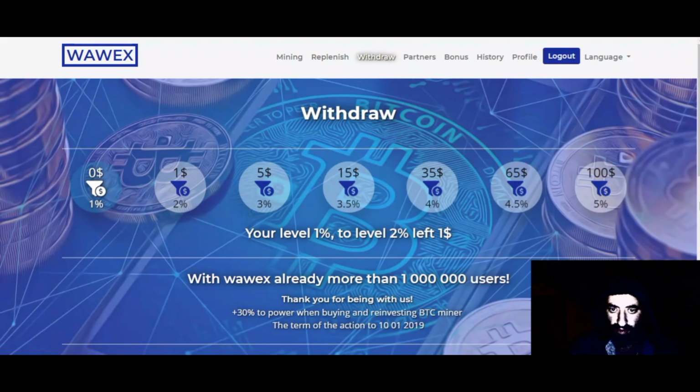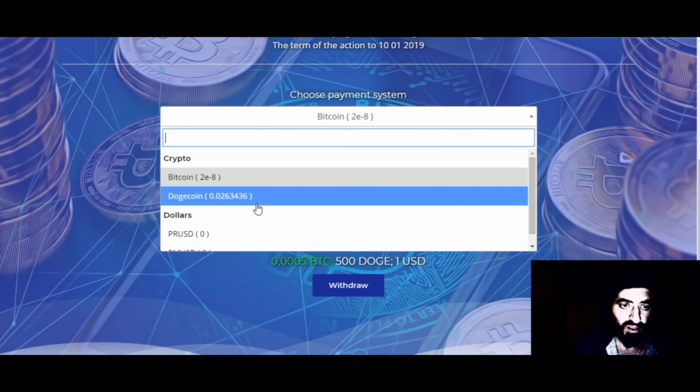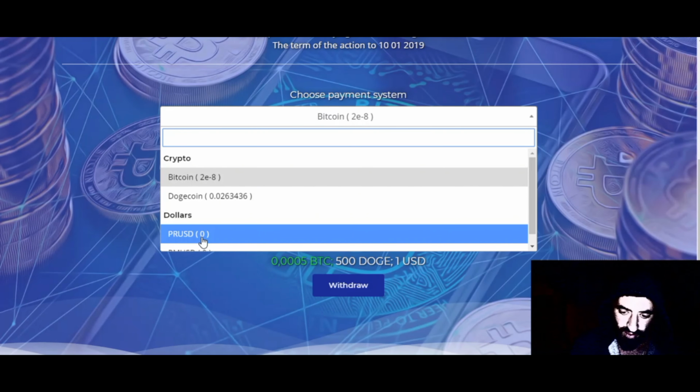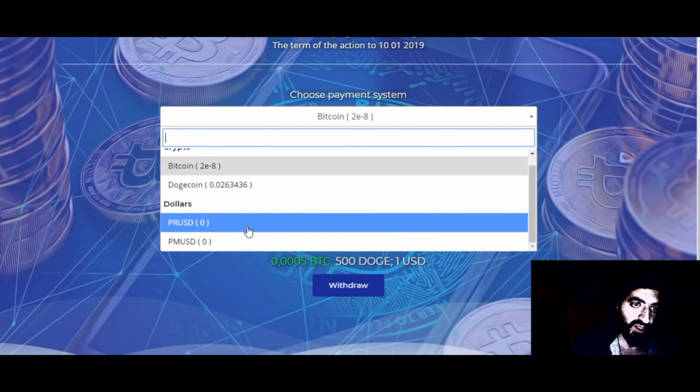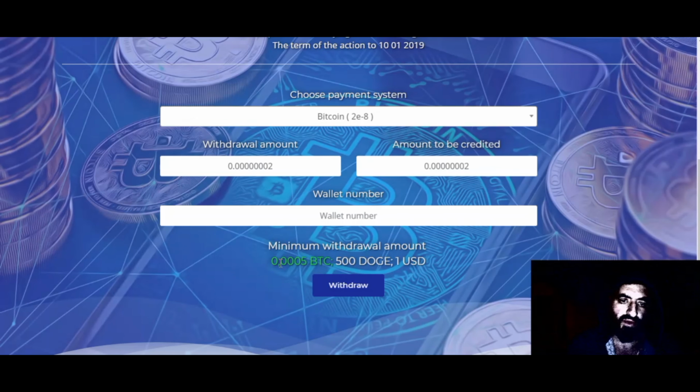Right now I go below, and you can see there are four payment systems: Bitcoin, Dogecoin, and for dollar there are two types: PRUSD and PMUSD. I don't really understand what that means, but it's okay. For Bitcoin the minimum withdrawal is 0.0005, for Doge 500 Doge, and for dollar it is $1 minimum. So the dollar is the best that you can do. That's all of the site.